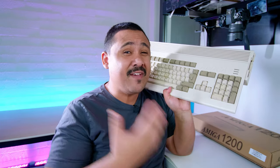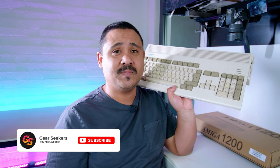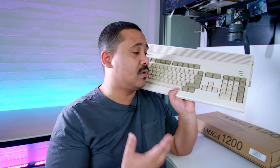This is a 27-year-old computer, and it might not be everyone's cup of tea, but this is probably one of the most powerful and most useful computers of its day. And it was also a very popular gaming system.